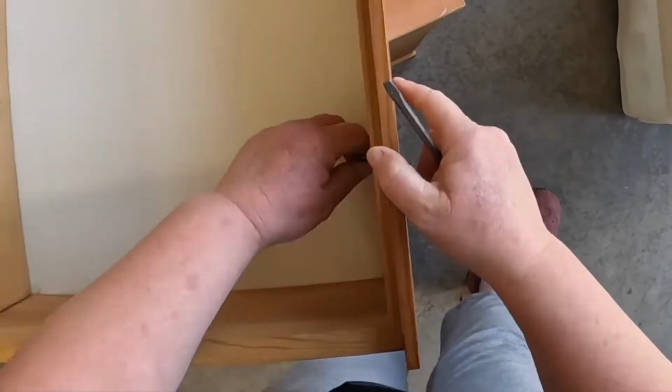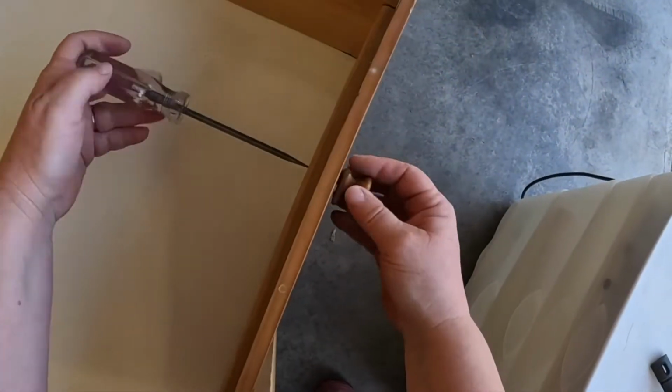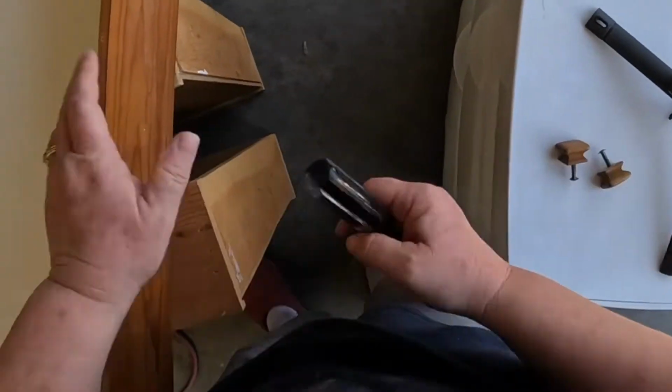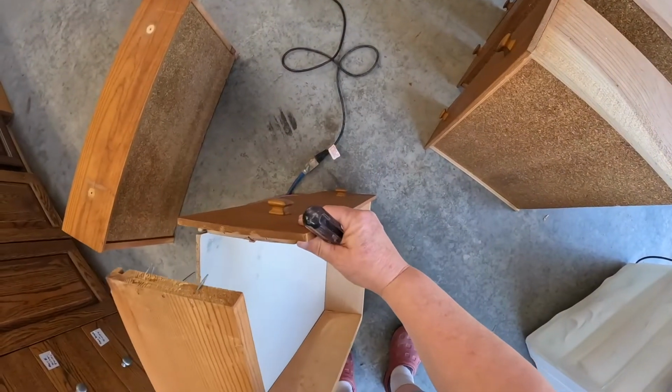So the knobs were a really pretty wooden knob. And I thought about if I should put them on as like horizontal or make them look like diamonds. Oops, yeah, here you go.